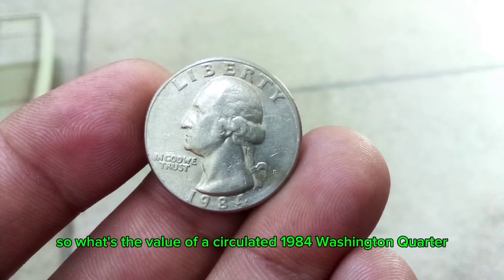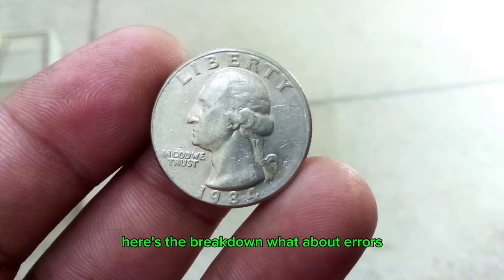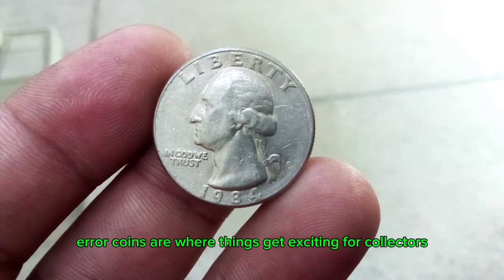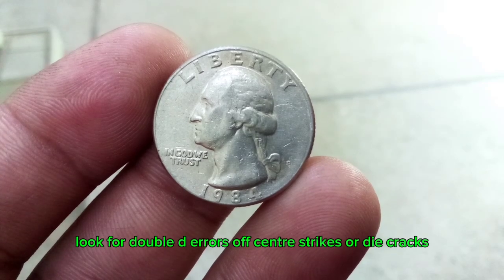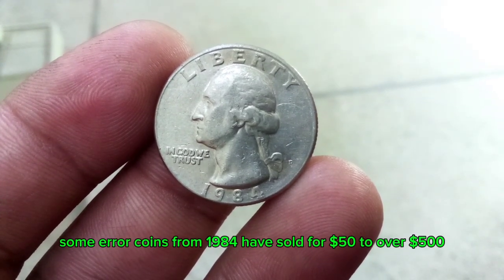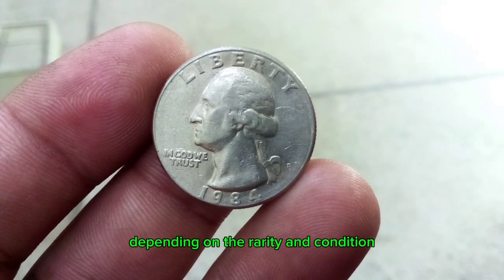So, what's the value of a circulated 1984 Washington quarter? Here's the breakdown. What about errors? Error coins are where things get exciting for collectors. Look for double D errors, off-center strikes, or die cracks. Some error coins from 1984 have sold for $50 to over $500, depending on the rarity and condition.